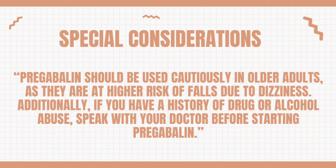Special considerations. It should be used cautiously in older adults as they are at high risk of falls due to dizziness. Additionally, if you have a history of drug or alcohol abuse, speak with your doctor before starting pregabalin.